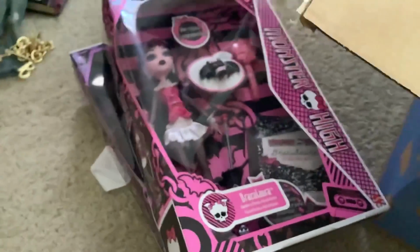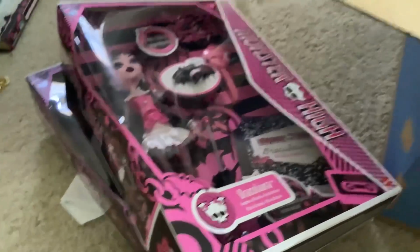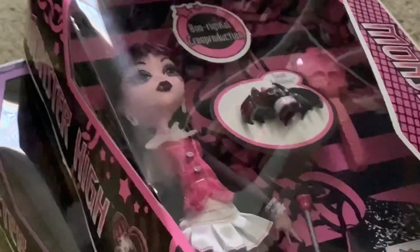So, yeah. Got the CREEPRODUCTIONs. All of them are currently available on Walmart's website. I just only bought the two that I was the most interested in. Frankie and Laguna I'm totally okay with waiting on, so with that, let's get into reviewing and comparing Draculaura, because I have her 2010 doll.